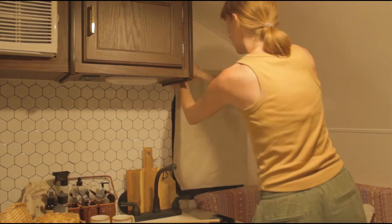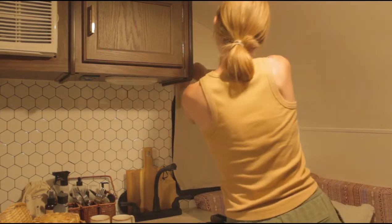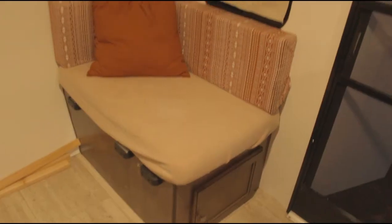And I didn't get a video of this, but I measured and sewed little rectangular panels that are the exact size of each window out of drop cloth.